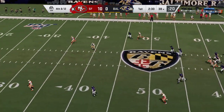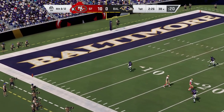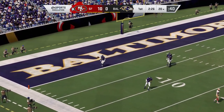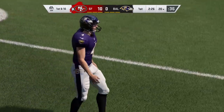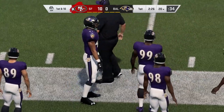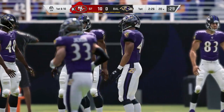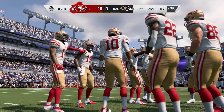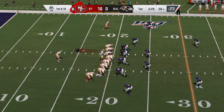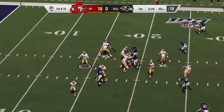On is the punter, Cook, who sends it away. And that'll hit at the 5 and go into the end zone for a touchback. And San Francisco gets set to go here. They're looking sharp out early to a 10-0 lead and looking for more as they've got it first and 10. Here we go. Garoppolo going to bring the Niners up here, first and 10 at their own 20-yard line. To throw is Garoppolo.